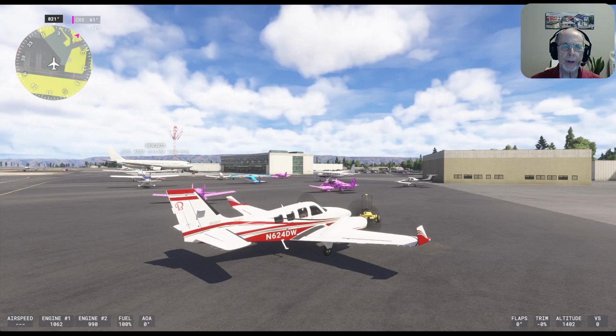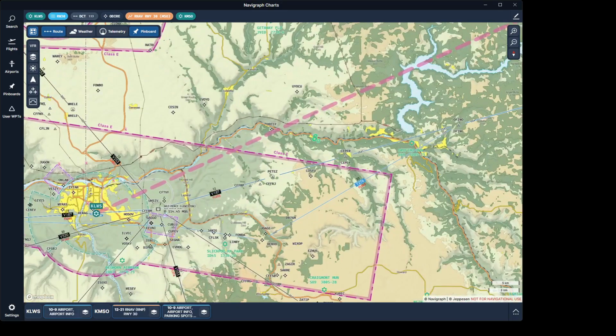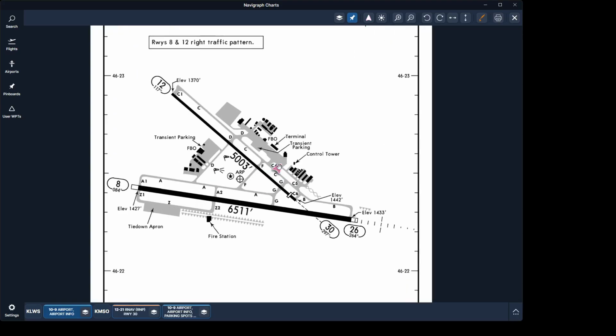So today we are going to do a flight, and it's going to be a comparison flight. I'll show you on a little nav map where we are. We are in Lewiston, Idaho, and we are parked right down here, and we're going to be using runway 30, which is this shorter runway here.